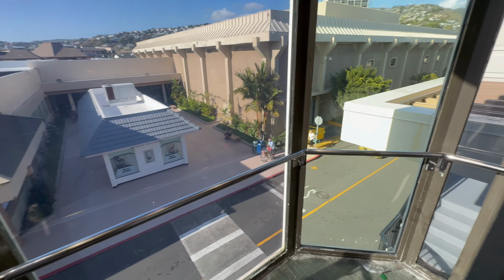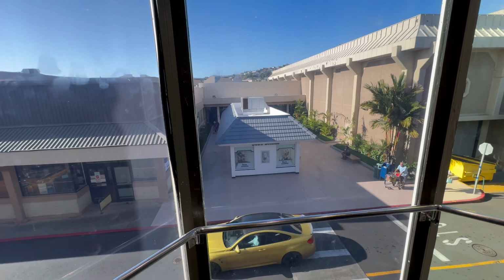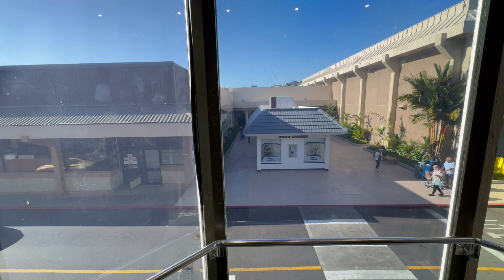Hey, it's the gold BMW we seen at Ala Moana. Oh yeah, nice. We seen that guy at Ala Moana, now he's over here. What a coincidence.